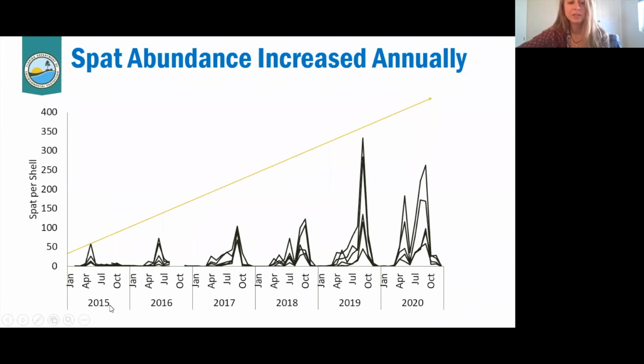And finally, we notice a great deal of variation between our regions here. So not all of them are on the same page as far as when they're going to peak, when they're going to have their small spring peak and how much that is going to be present per shell.